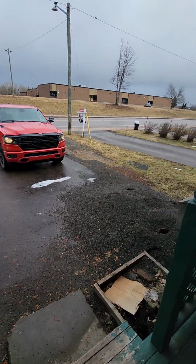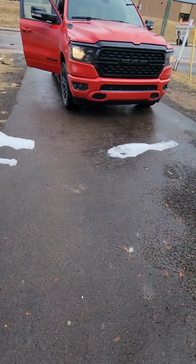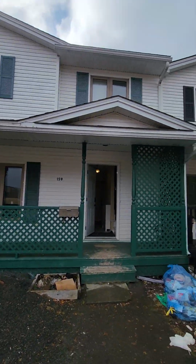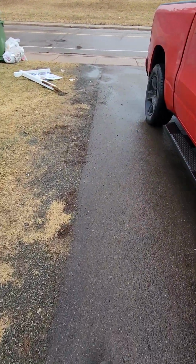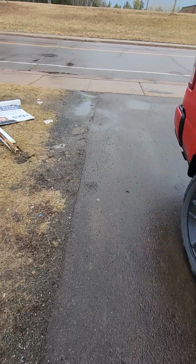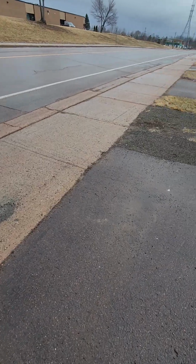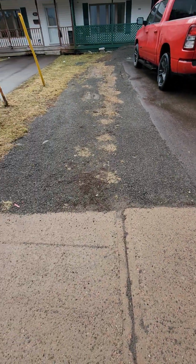The 157 White Pine in Riverview. This is a townhouse. You have a paved driveway here. That's the townhouse. It's built in 2002. So it looks like they extended the driveway a little bit by putting gravel here. There's no curb, so that helps.